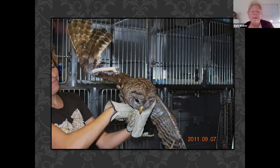What happens is they try to fly in roadways at night to catch rodents that are crossing, or they fly, like screech owls will fly around lighting to catch moths. So always try and keep up your awareness even at night.